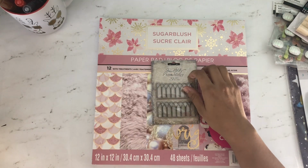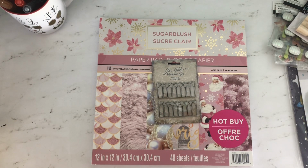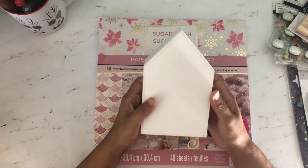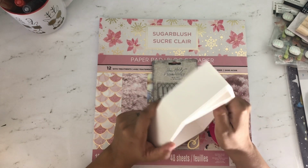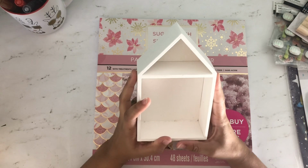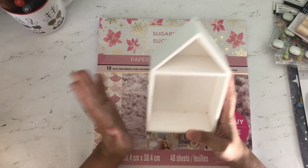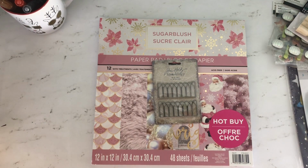I have two of these shadow boxes that I never showed in a haul because I've been waiting until I decorate them. But I got two of these from Michael's when they were on clearance in the spring, and I've had them ever since. So I'm probably going to use them for Christmas. So stay tuned. I'll probably make a Maggie Holmes one and a Christmas one, to be honest.